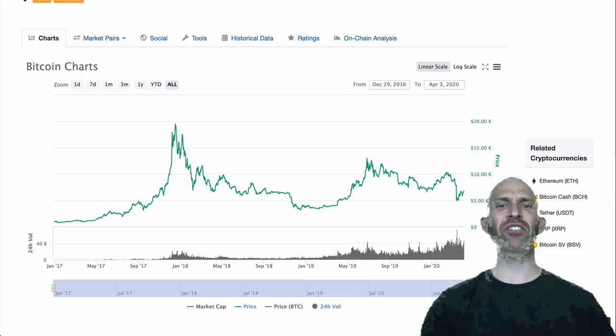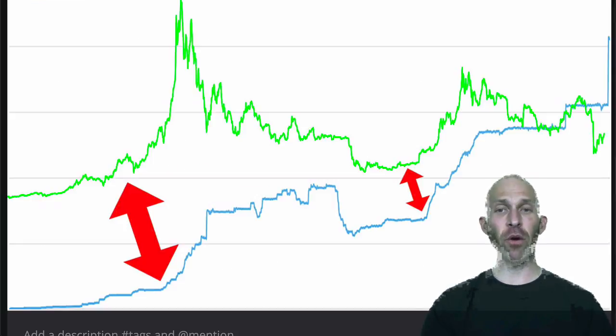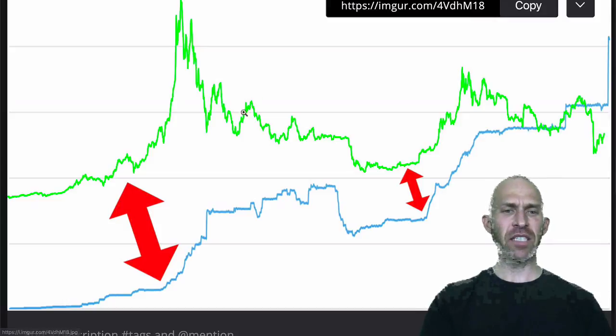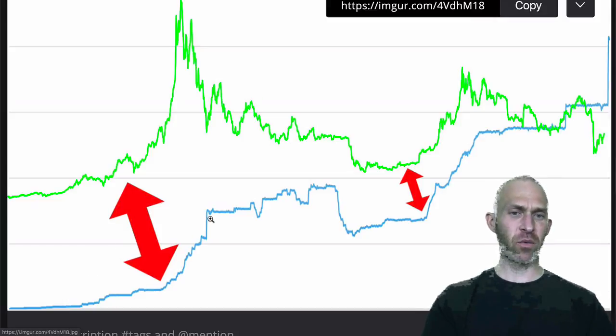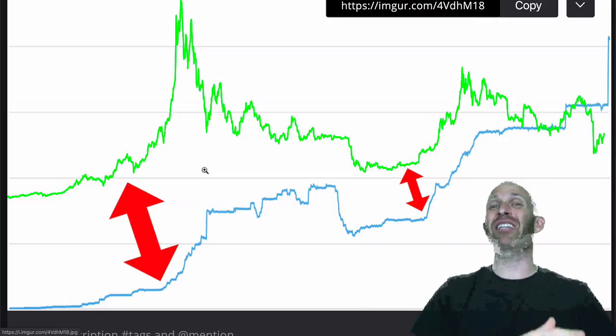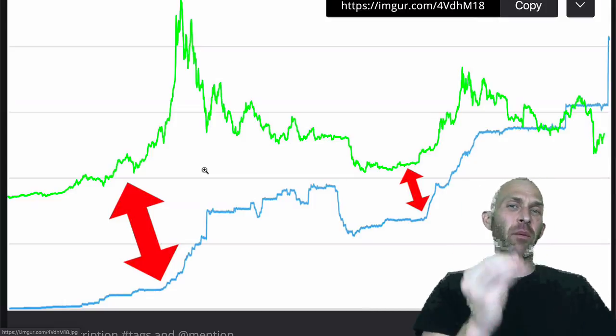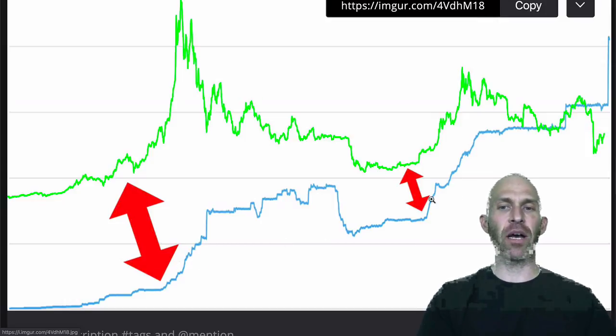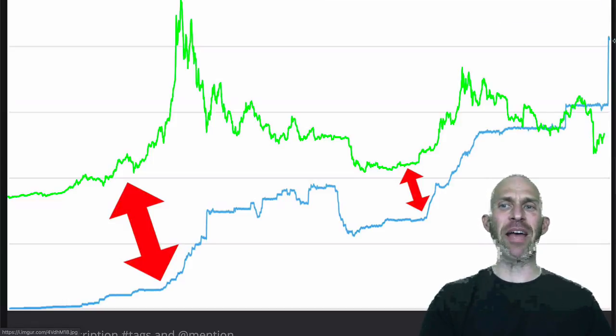What I've done is I've actually taken the two charts and superimposed them upon each other so you can take a look and see that when Tether starts printing, when their market cap increases, because remember, Tether is pegged to the dollar 1-to-1, so it's not like the value of Tether is going to increase, only the number of Tether in circulation is going to increase. So when that increases, we see massive increases in Bitcoin. It happened back here in 2017, also happened in 2019, also happened at the end of 2019 right there, and as you can see, massive printing again.